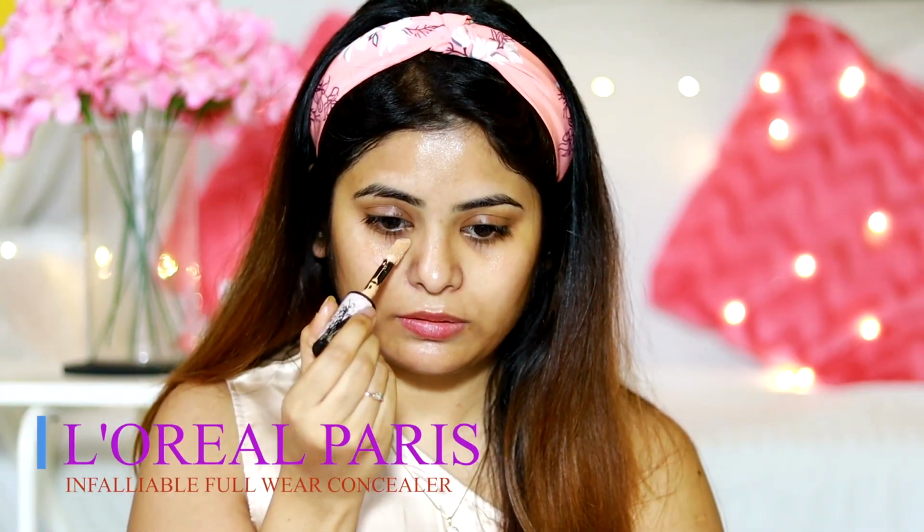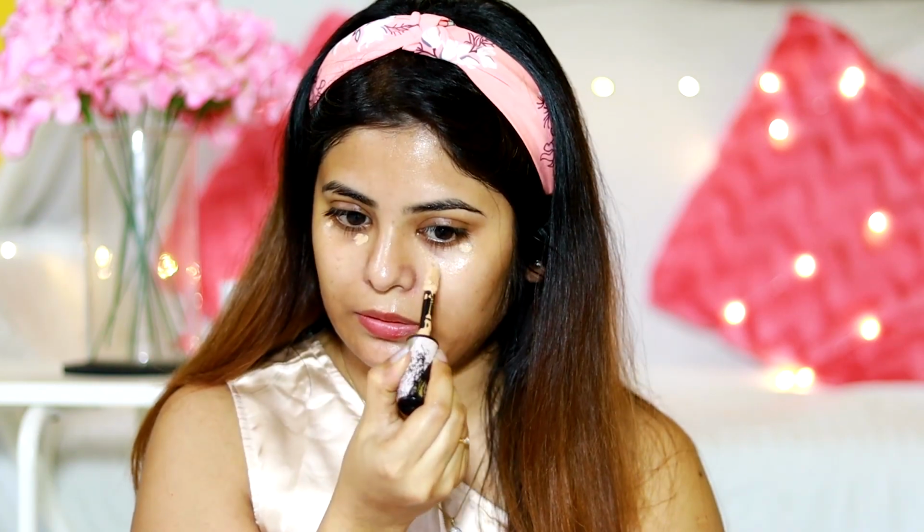Alright, continuing with my makeup look, I am gonna use concealer now, and I am putting this concealer under my eyes, around my mouth, on my nose, and yeah, I just want to brighten up my face a little bit. Generally, I don't use foundations in these summer days. I only use a little bit of concealer whenever I use my contact lens.